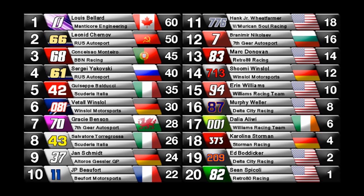Hank Jr. Wheat Farmer finishes in 11th place. Didn't talk about him all day. Nets 18 points for the American. Branimir Nikolaev, despite all that damage, dropped only down to 12th place. He didn't pit and stayed out and got 12th place and 16 valuable points for the championship. Mark Donovan has a strong run in 13th place, considering the pace of the Retro 80 racing cars compared to the rest of the field.